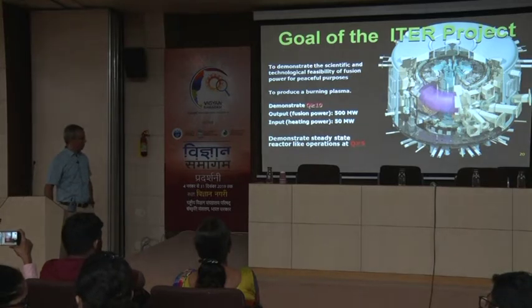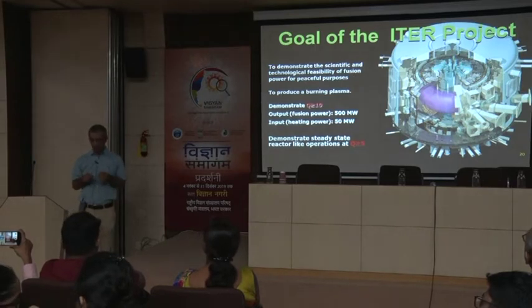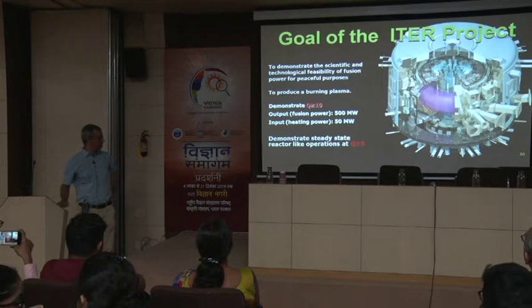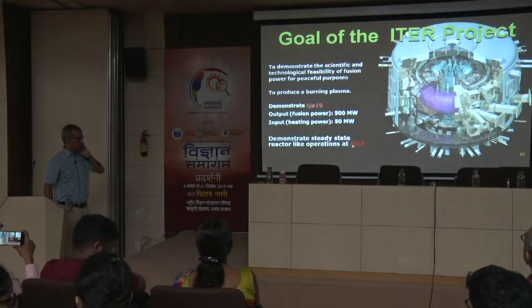And also it will demonstrate operation in a reactor-like regime. Today's tokamaks mostly operate for very short times, a few seconds at best. So ITER will be the first machine to operate at Q equal to 10 for about 400 seconds, and in really steady state for several thousand seconds at Q equal to 5.